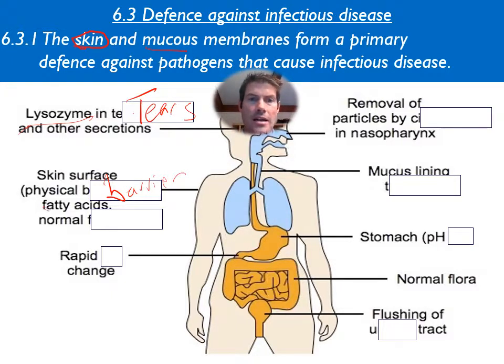And you also have fatty acids that help to limit bacterial growth. And then normal flora, that's a fancy word for bacteria and any other living things you might have on your skin. I'm sorry, not fauna, that'd be animal, but flora. So things like bacteria, fungi. These are normal. We're not talking about abnormal things growing on your skin.